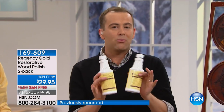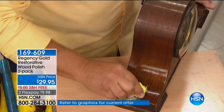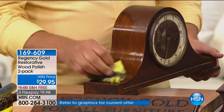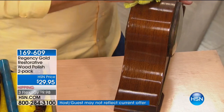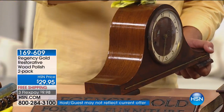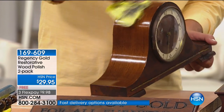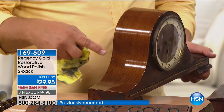Yeah. It feeds the wood, it nourishes the wood. It's not a product, it is the product in England. It is the one that really has been used by professionals for over 117 years. And you can see the main reason is because it works so gently. I mean, it's been used for over 100 years in five-star hotels, stately homes, museums. They use Regency Gold because there's nothing in it that's gonna harm your furniture.